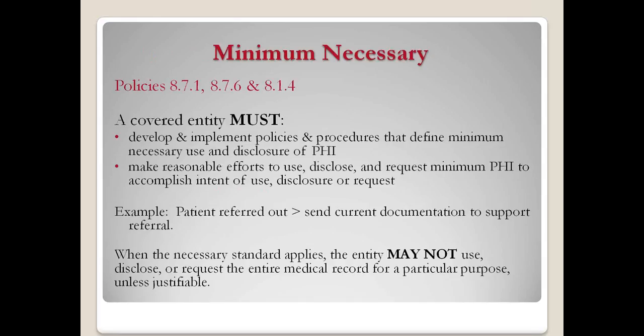Minimum necessary. HIPAA requires every entity to develop and implement policies and procedures that define minimum necessary use and disclosure, and require that the entity make reasonable efforts to use, disclose, and request minimum PHI to accomplish the intent of this use, disclosure, or request.